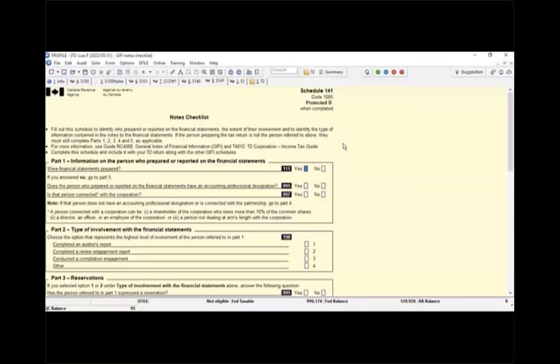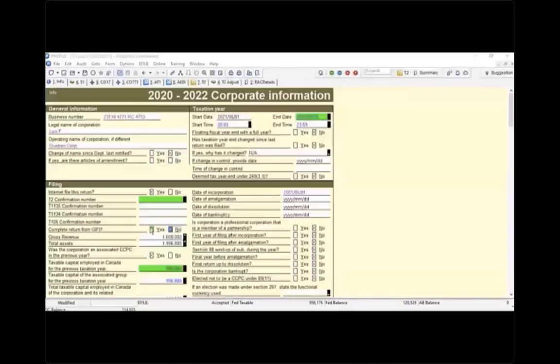And finally, the Schedule 141, the GIFI note checklist. CRA has removed the RSI errors for this Schedule 141, so you will no longer see audit messages regarding this form. So no more warnings or notices of any kind.